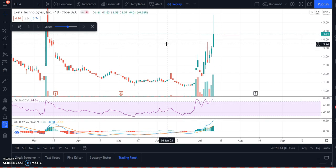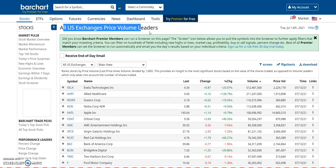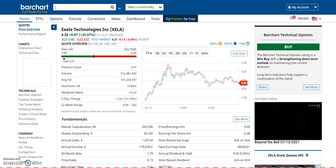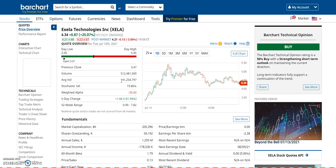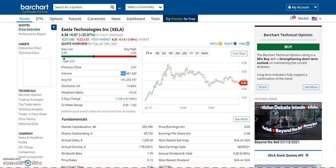I'm going to talk about the price analysis, but before that, let's see something here. Let's see what the short interest is. The short interest is 32%. This is from Fintel. There are other platforms. I found many other numbers, but 32 is really a high number. Look at the all US exchange price volume leader, who is sitting at number one: XELA, with 512 million shares traded today. The average volume is 141 million, and today's volume was 512 million shares. So almost 4 times. Really exciting, right?